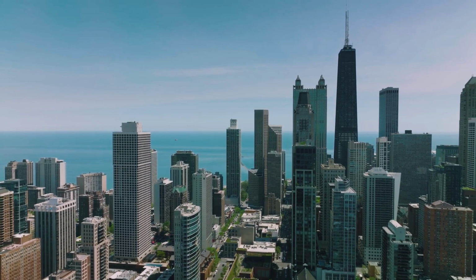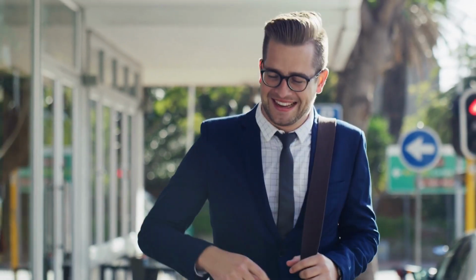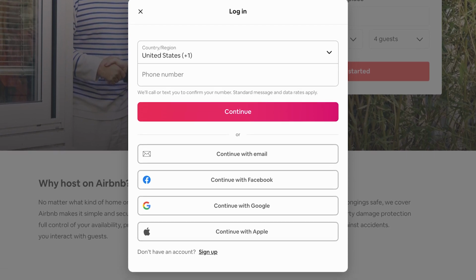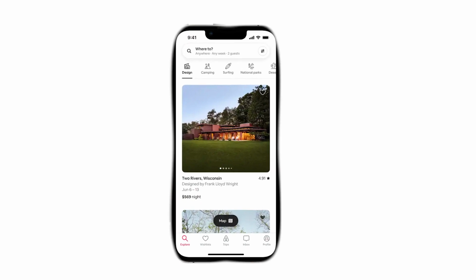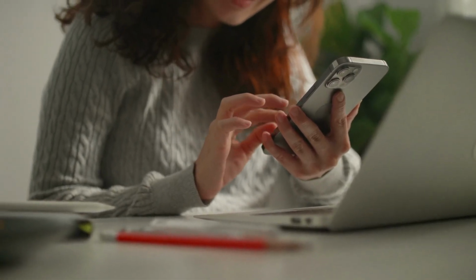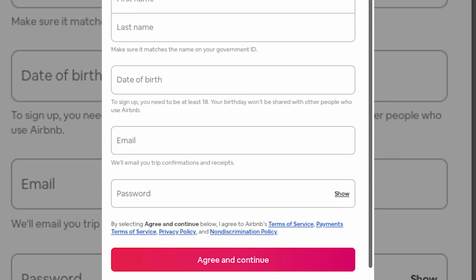with no experience. Number 1, sign up as an Airbnb user. So you want to become an Airbnb co-host, huh? Well, step 1 is to create a user account. Don't worry, it's not complicated physics, but it does require a few brain cells to rub together. First, head over to the Airbnb website to download the mobile app. Then click on that magical sign up button to fill out the necessary information. Yes, that means your name, email, and a password that isn't 1234. Come on, people, we're better than that.